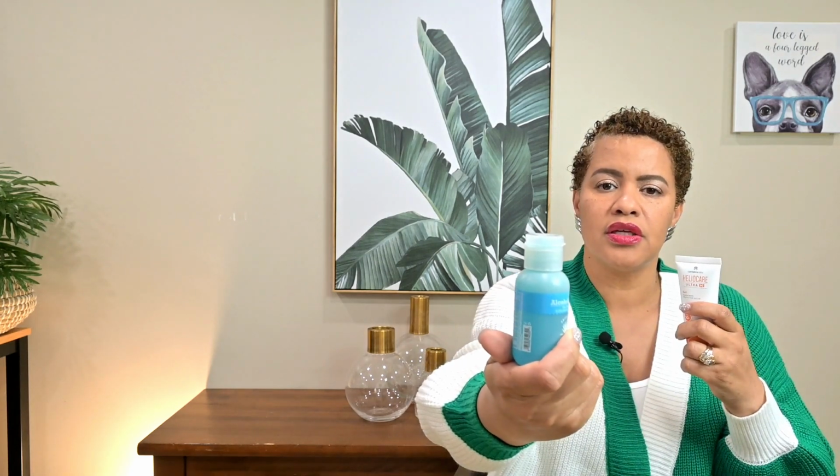Consider something like this or just regular aloe vera. With that, you want to make sure that you reapply every couple of hours after either sweating or water activities. Make sure you include your lips because your lips actually do burn too. So make sure that you grab a lip balm that has SPF.